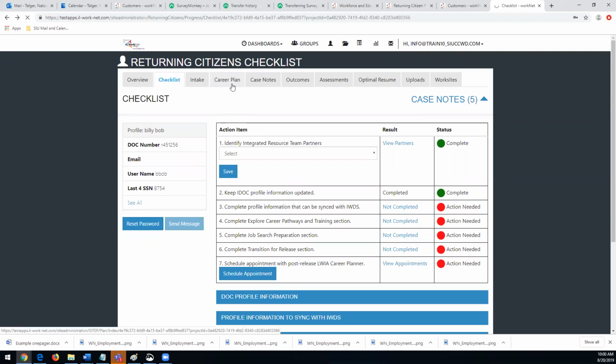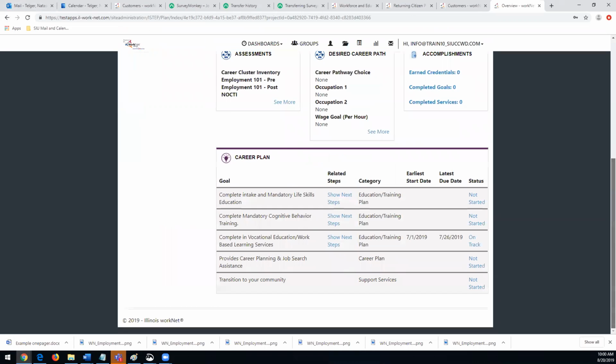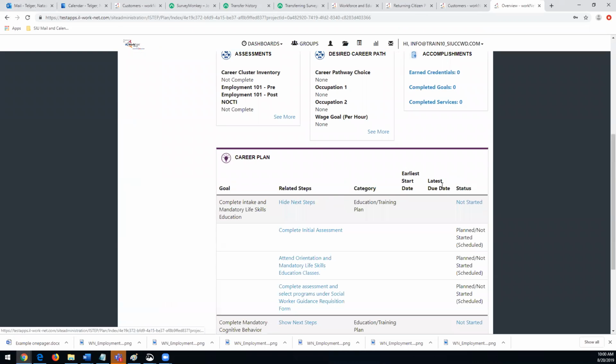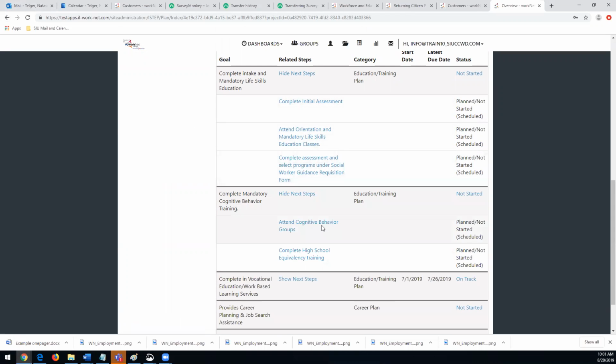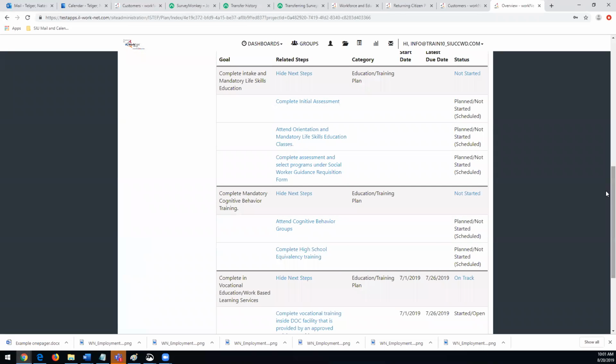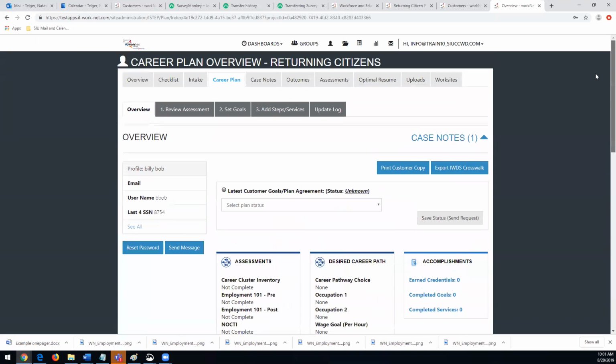And we also have a career plan. The career plan is pre-populated with a list of steps. So you'll be able to see if they've completed initial assessment, orientation, cognitive behavior, do they need to complete the high school equivalency? Are they receiving training in the facility, outside the facility? Is it an apprenticeship? And then I'll be adding some more of those services as well.